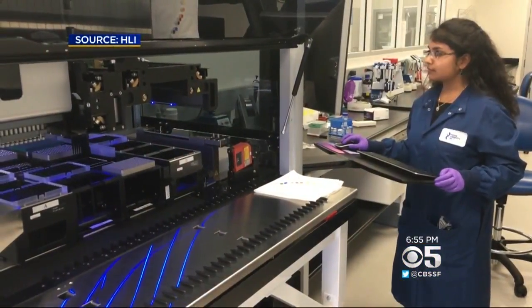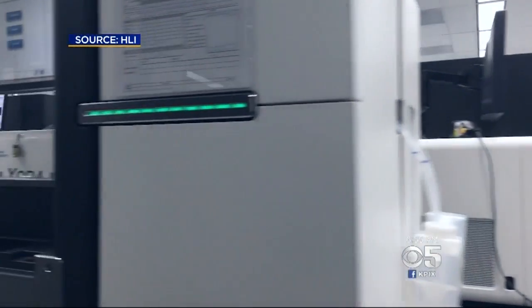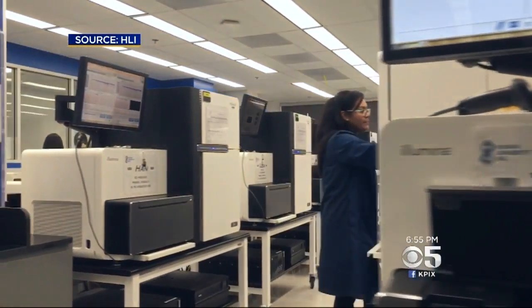Venter's company plans to sequence 100,000 genomes a year and is building the world's largest health database. Powerful machine learning computers scour the data in seconds. A human being can't do that on their own. They need the aid of a computer, and machine learning just helps that process go very smoothly.